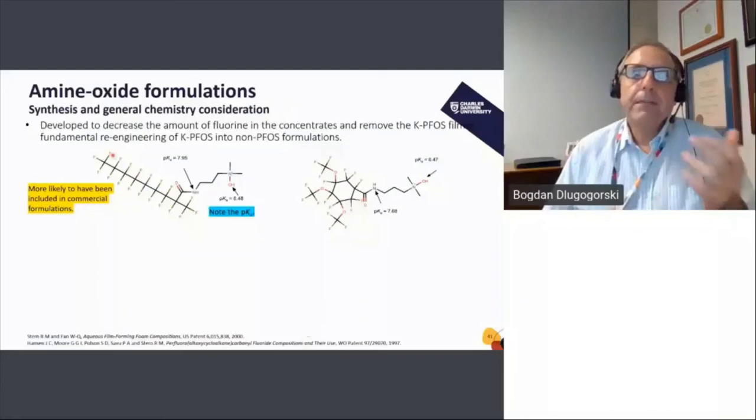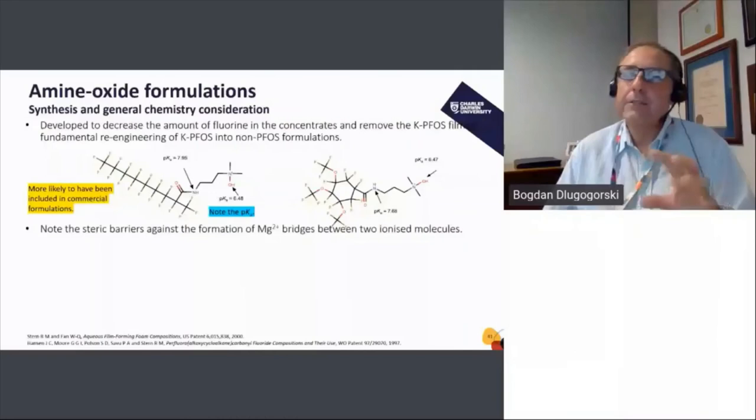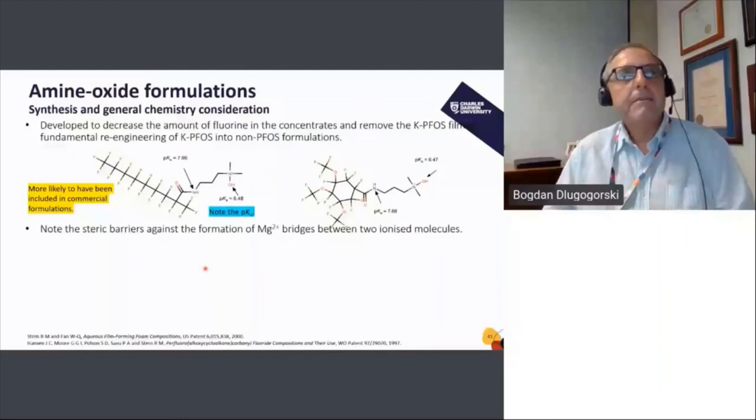I think they were put on the market, but we do not see them in the aquifer underlying testing grounds and on military grounds or airports. So they were never introduced into the military. But there are a couple of those amine oxide formulations. The one on the left is probably the one that was commercially implemented.